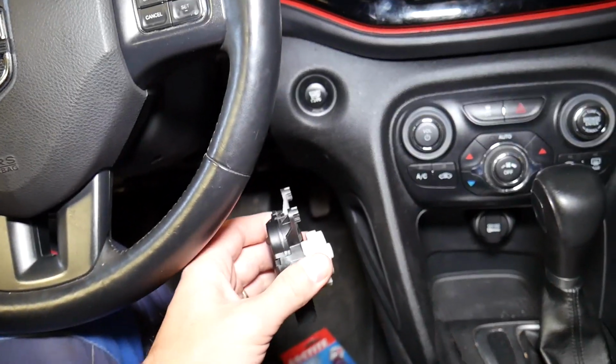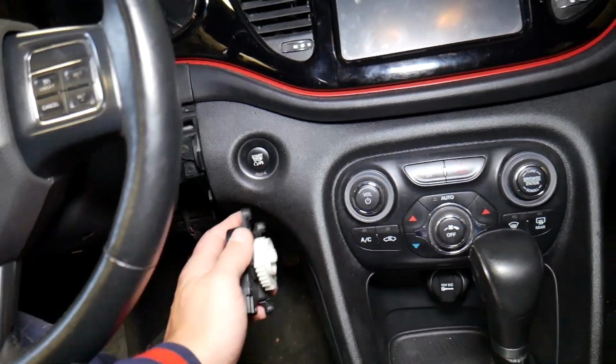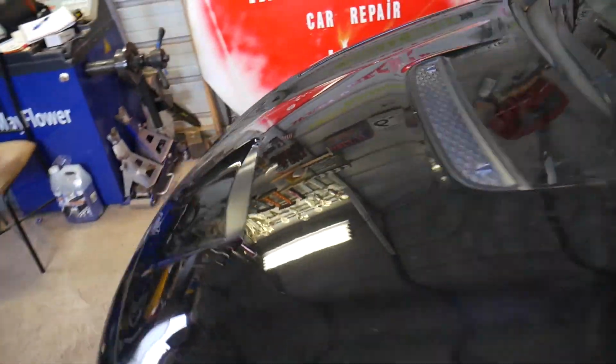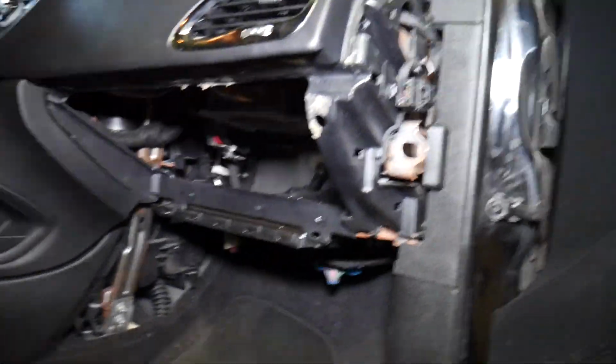If you have dual climate control, you have two for the temperature. One is on the left side, one is on the right. I'm going to show you quick where this one is located. So let me just get to the other side and I can show you quick where it is guys and what you can expect. Now we have a video on the channel that explains how to replace those. If you want, check it out. It's on Dodge Dart. We made a video on Dodge Journey as well.